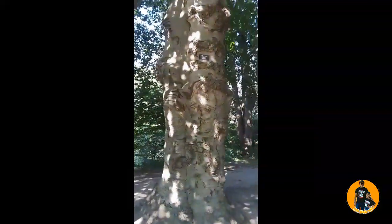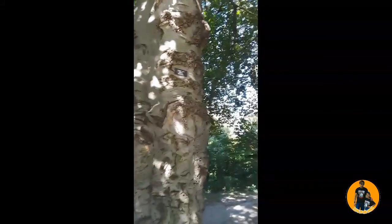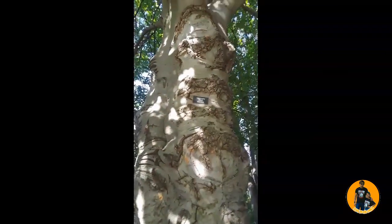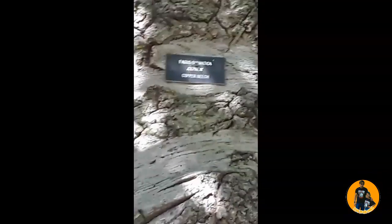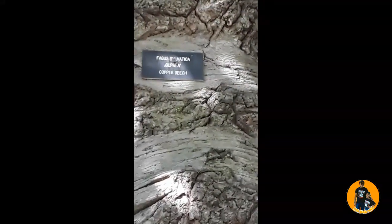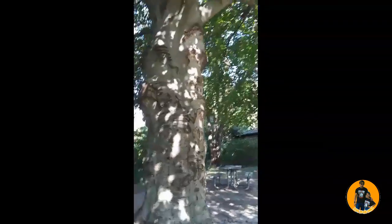And so this is, I think, one of the oldest trees here guys. Its name scientifically is, I'm not a biologist, but I'll try to read it, Fagus sylvatica. So in English it's a copper beech, over 100 years old.